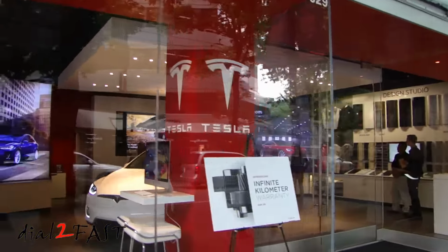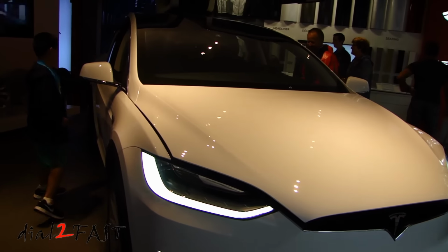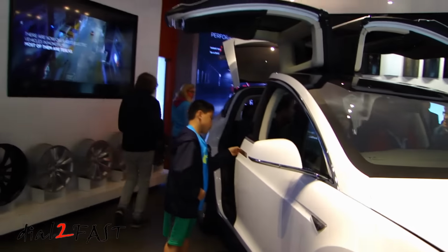While I was walking in downtown, I came upon this Tesla store. Inside, they have this brand new white Model X, and it has these beautiful falcon wings.